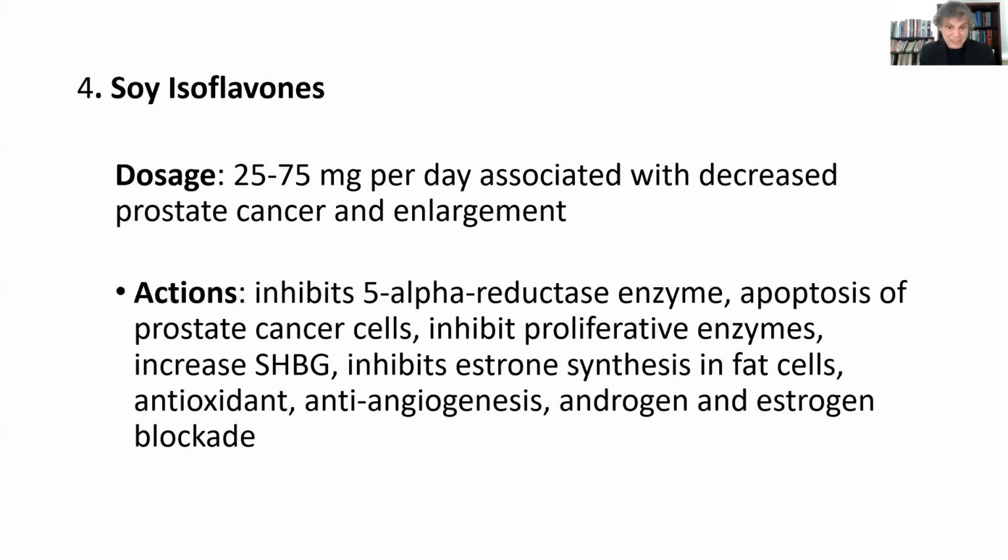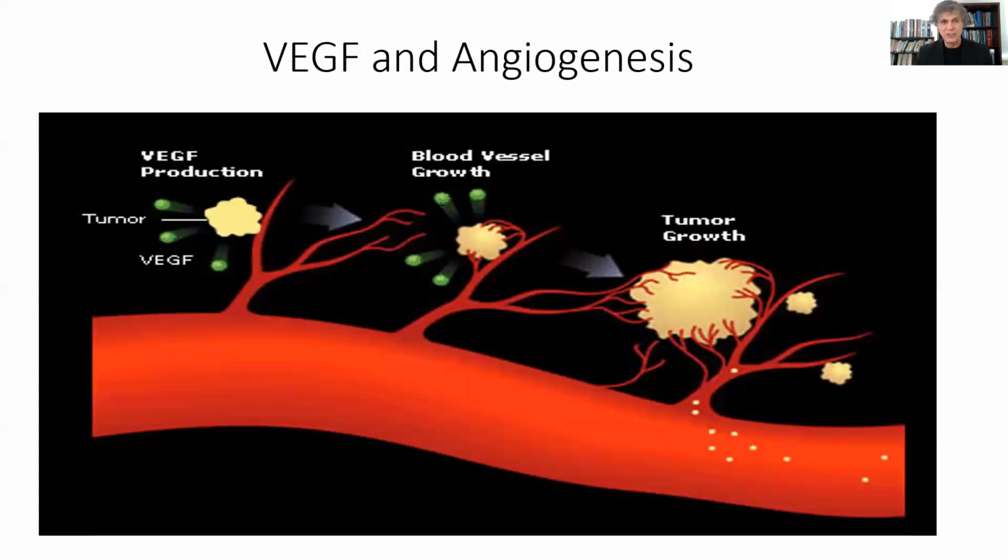Also a tremendous prostate antioxidant. It also inhibits angiogenesis. I'll show you this in a moment. Also an androgen and estrogen blockade. Soy isoflavones do it all. They do everything that you want in terms of prostate protection. This is angiogenesis.